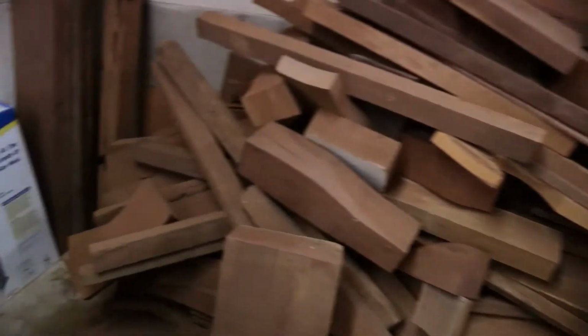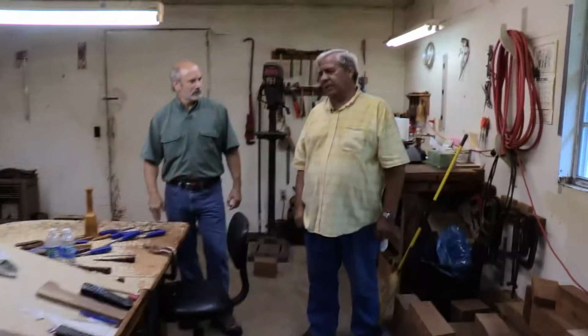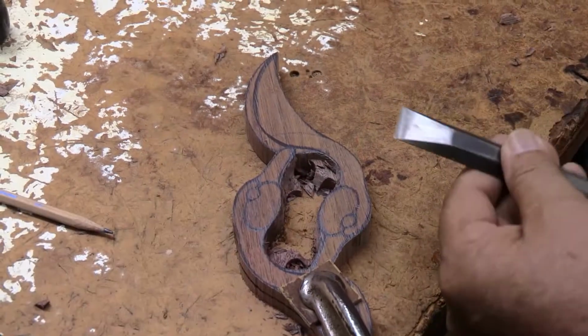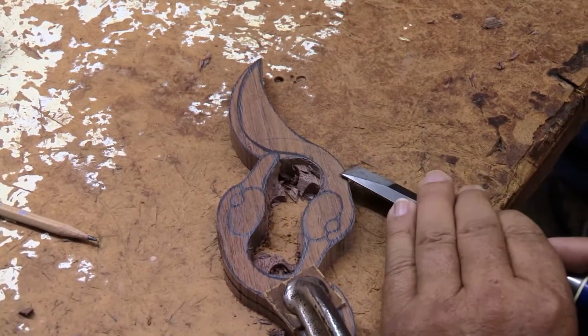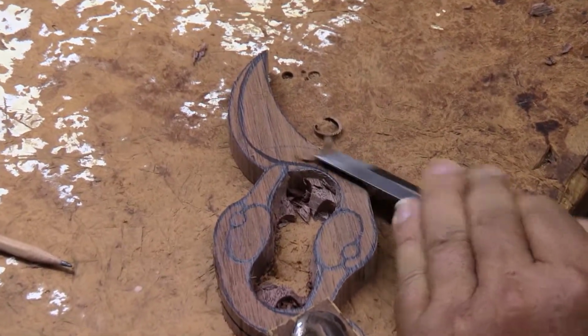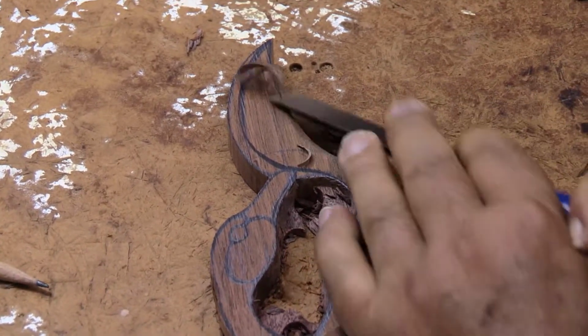Well, black walnut's my favorite. That's not easy to carve. No, it's a hardwood, but it carves real nice. Yeah. Has a rich color and finishes real well. These chisels have to be always very sharp. It's shiny. Yeah, you learn to go with the grain where it won't split out. And shape it to whatever you want.